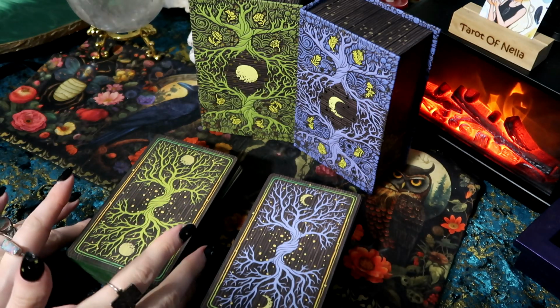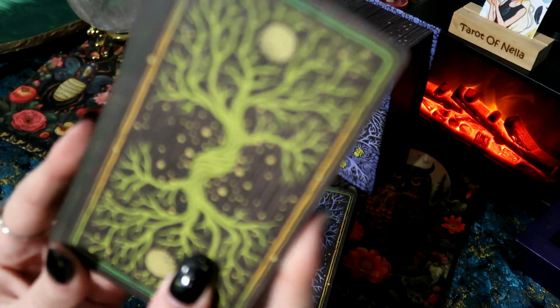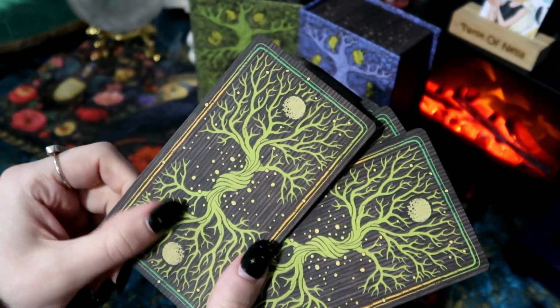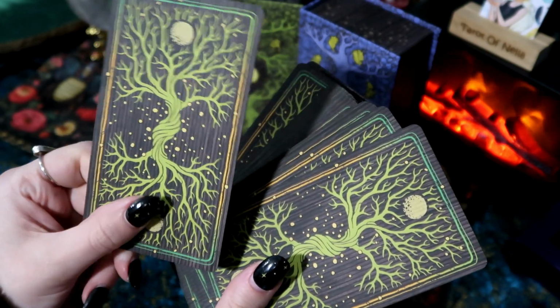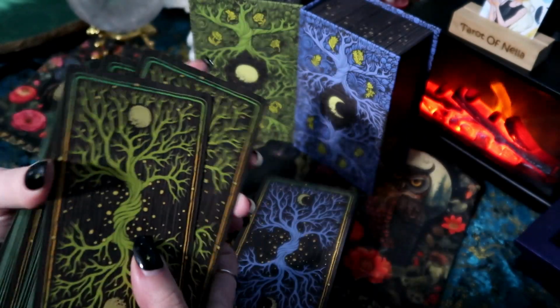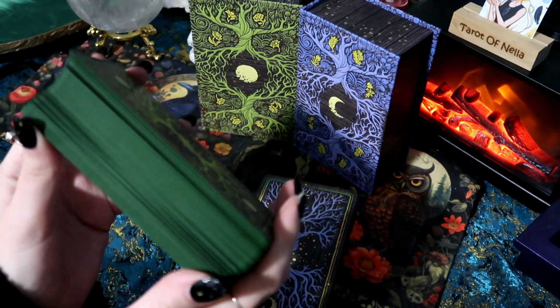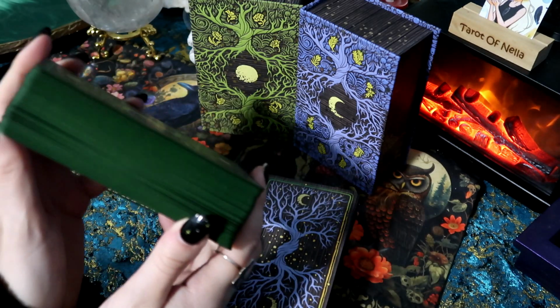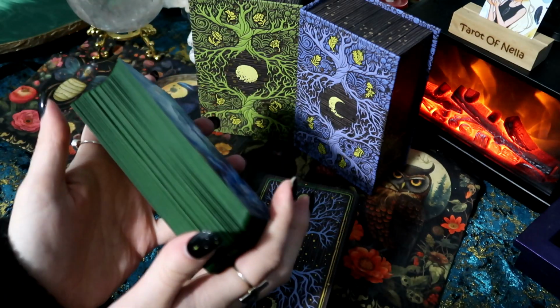So let's first look at the Sacred Garden deck. As you can see, this is the backs of the cards. They have that kind of soft rose petal velvety finish, and the edges are this matte kind of teal dark foresty green. I love the colour of the edges, very good choice. So these are kind of like nature based decks.